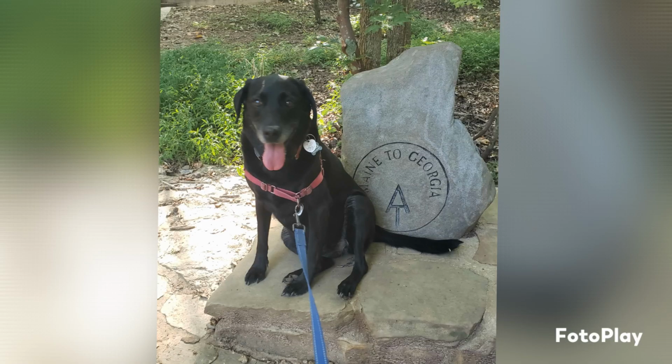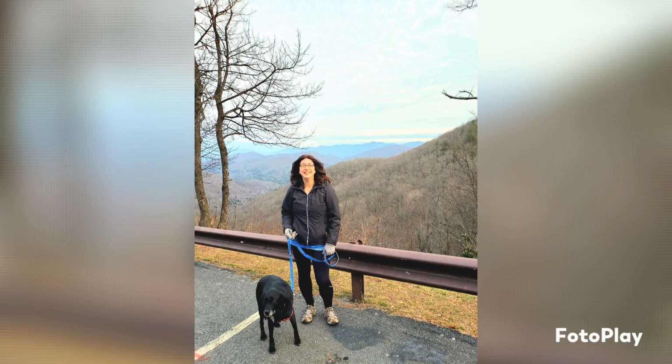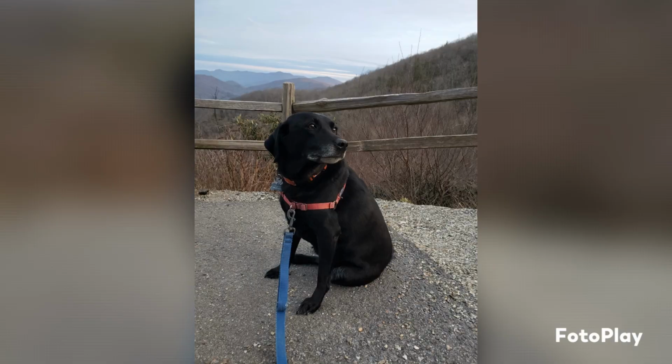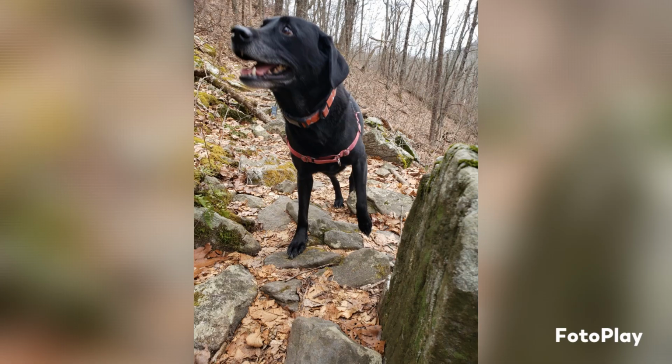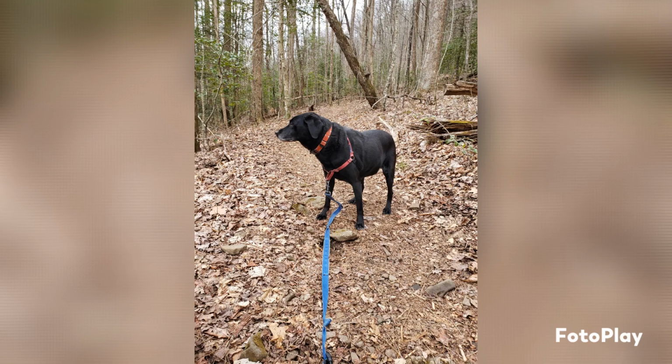And I started getting a little emotional. I brought Fielder's harness and some of her ashes with me. She was there at the beginning with me. And I have so many good memories of her in Georgia with me. So I wanted her to be here for my halfway point.